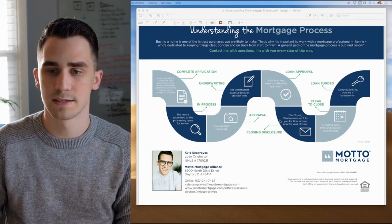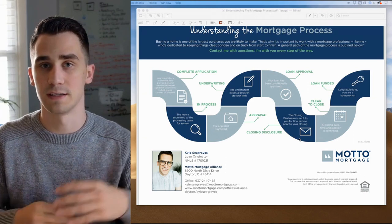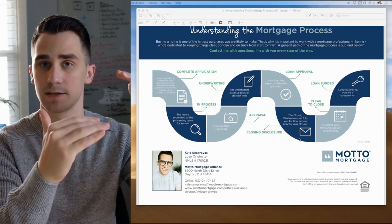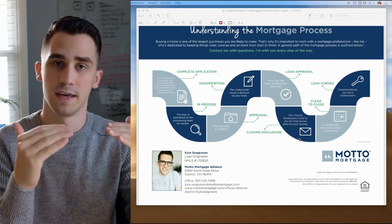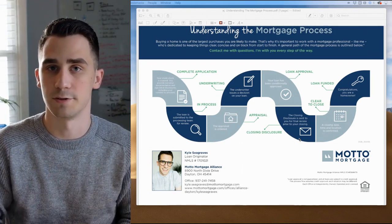The way that regulations kind of set up the whole mortgage process is you'll find that the loan estimate is a bit overstated, the closing disclosure is a bit less, and then the final closing disclosure that the title company works on is going to be less, and it's going to be the accurate fees that you'll pay at closing.